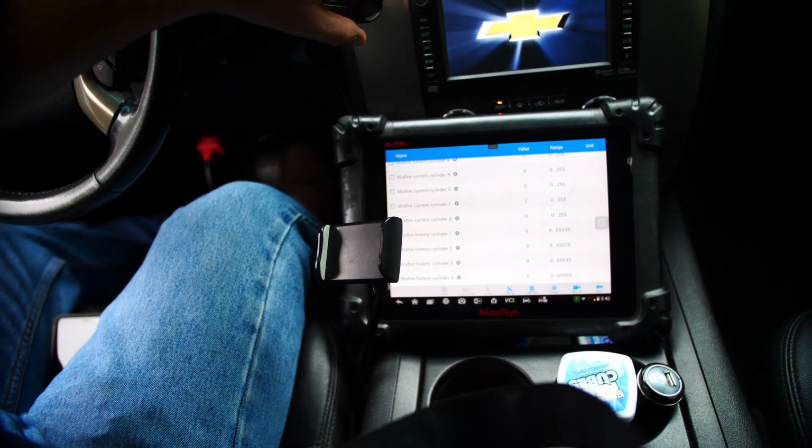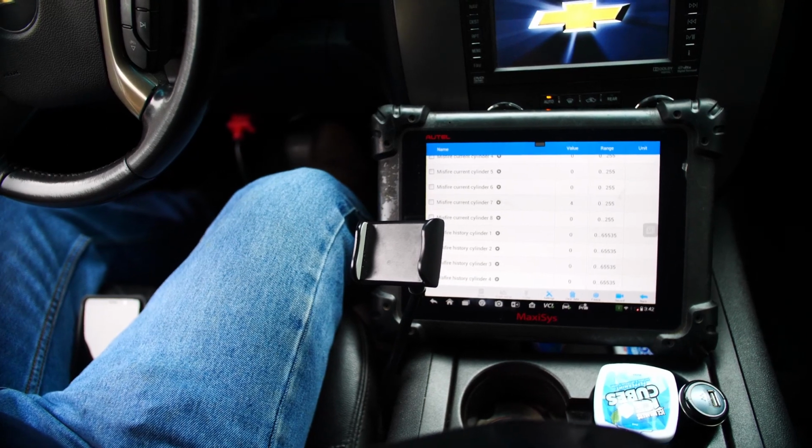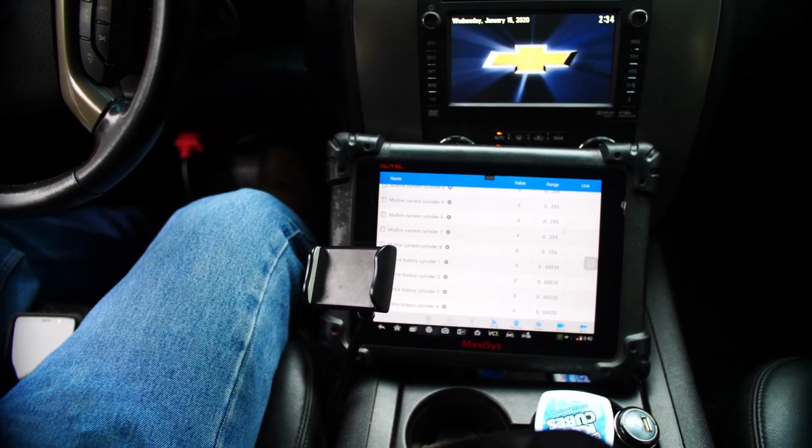Yep. Just need some plugs. Start out with some plugs, see what happens, see what the customer says, see what they want to do.